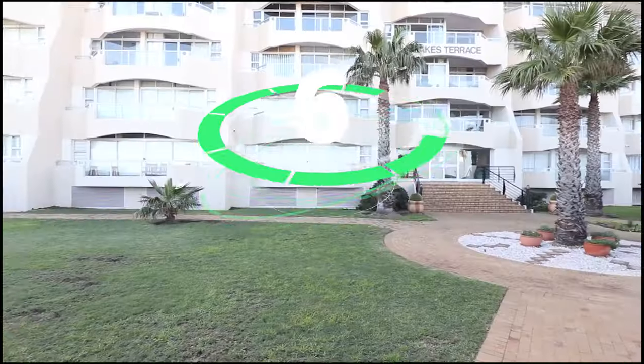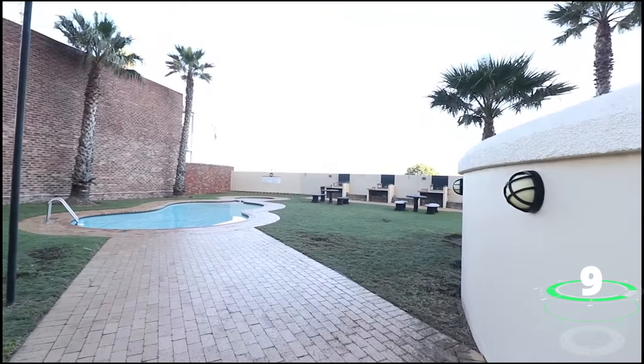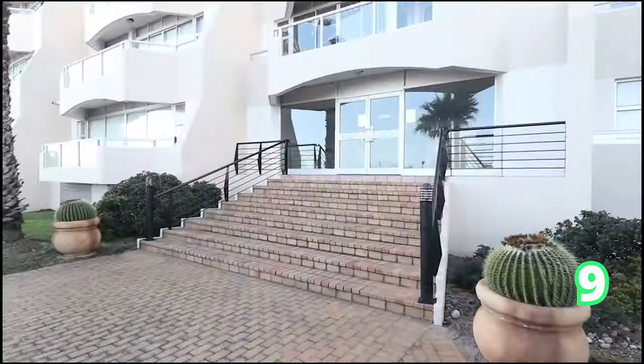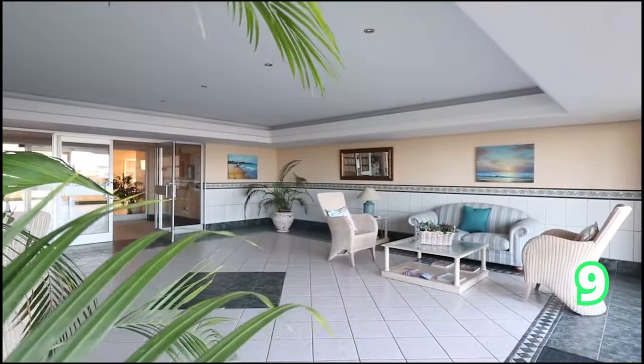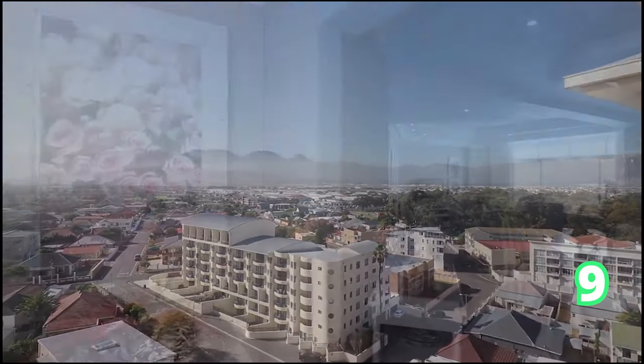Bedroom apartment in Strand. Strand, as you know, has the views of the ocean. This apartment has its own swimming pool. And as you enter the lobby, you'll see this modern, spacious, beautiful penthouse with absolutely gorgeous views.